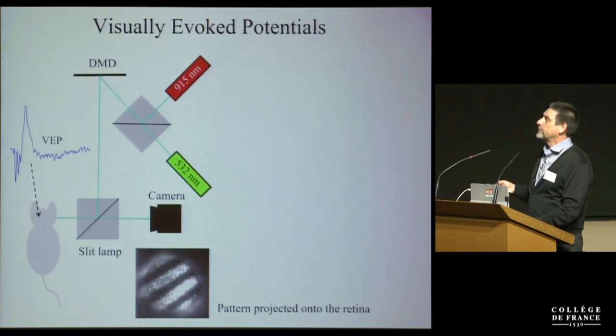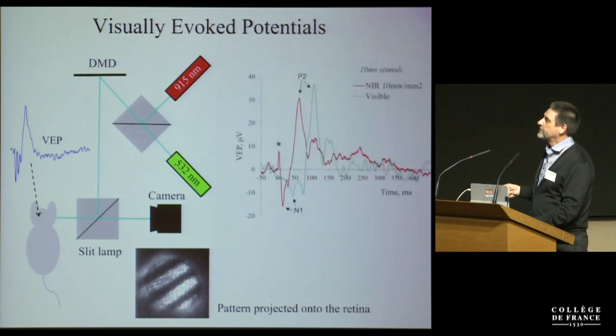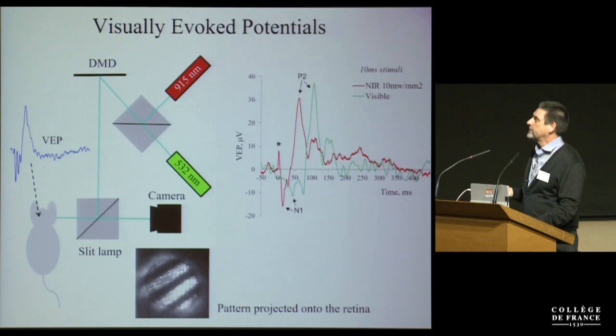Okay, so now in animals, we can, as I said, compare response to visible light and prosthetic stimulation. In animals, we measure visual evoked potential, and we can study response to different patterns. Response to prosthetic stimulation is shown in red and visible in green. You can see they're very similar. The only difference is that the prosthetic stimulation arrives earlier by about 20 or 30 milliseconds because we skip phototransduction.